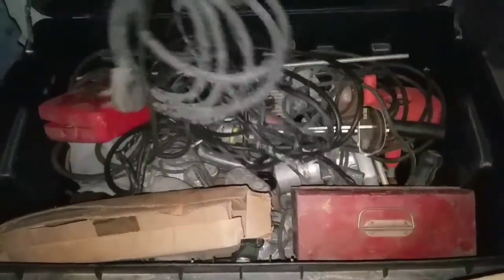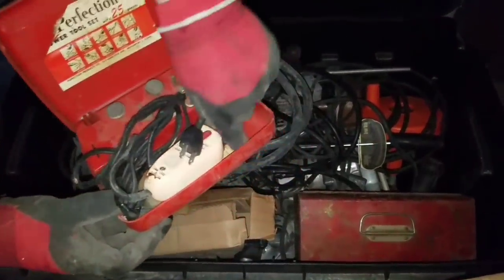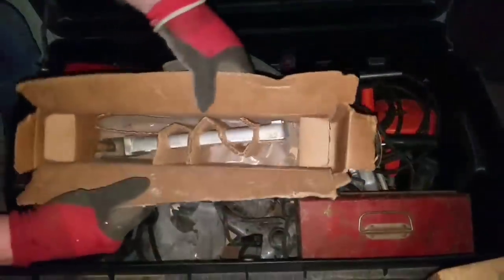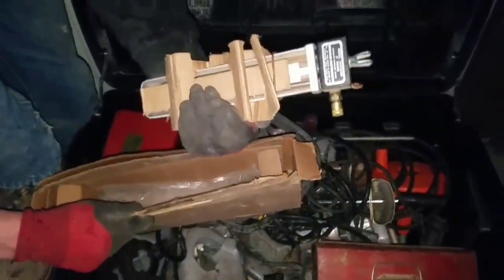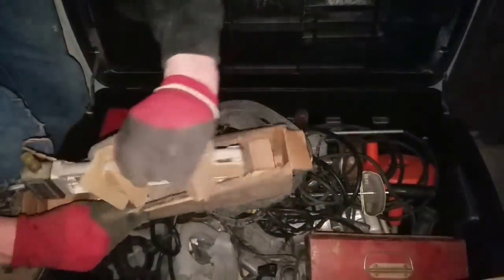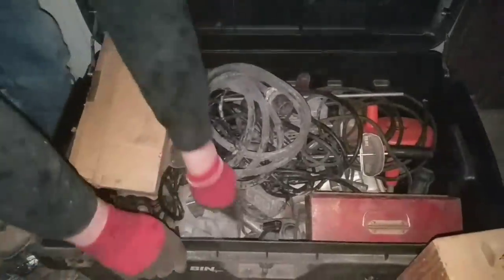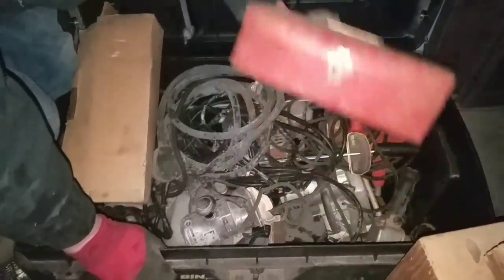So we got more wire. Look at that, that's an old-time Dremel right there. Wannabe Dremel. That's what the Dremel got. My dad had one of those. Some kind of, looks like some kind of gauge thermostat on there. So an instrument. Looks brand new, so it might be worth some money. Who knows what else is in here.